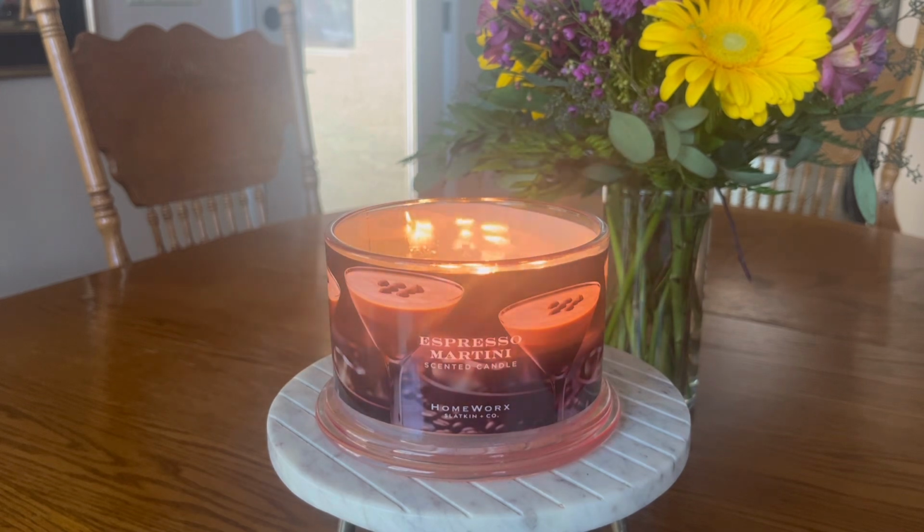So overall, you guys, I can't really say that I recommend this candle. I'm going to give it 1 thumb up in terms of the fragrance itself.